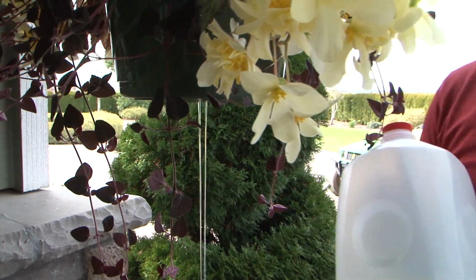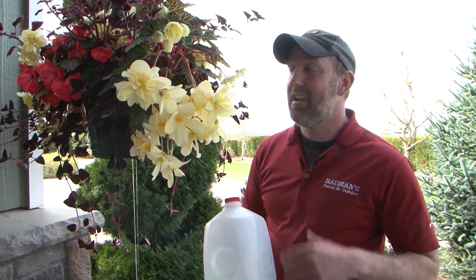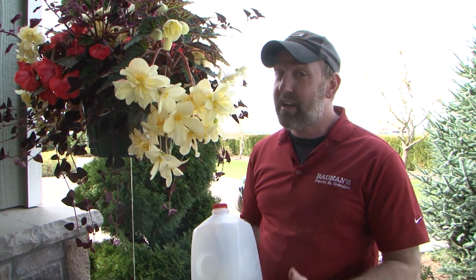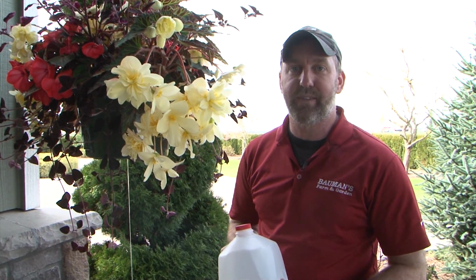Well, that one took almost a full gallon of fertilizer to water that hanging basket. And to answer the question, how much water do you give? You keep going till it starts coming out the bottom. And that may go up or go down depending on the weather outside and how big your hanging basket is. But keep going until that water comes out all the way out the bottom.